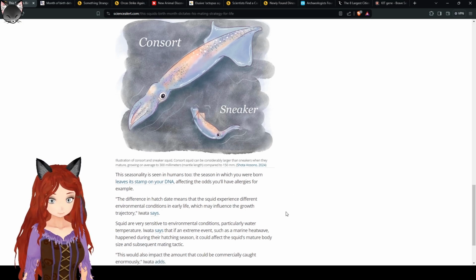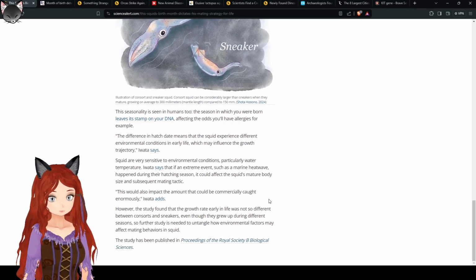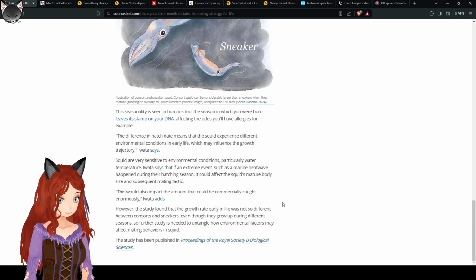The difference in hatch date means that the squids experience different environmental conditions in early life, which may influence the growth trajectory. Squids are very sensitive to environmental conditions, particularly water temperature. Ota says if an extreme event, such as a marine heat wave, happens during their hatching season, it could affect the squid's mature body size and subsequent mating tactic. This would also impact the amount that could be commercially caught enormously. Of course, we're talking about catching them.